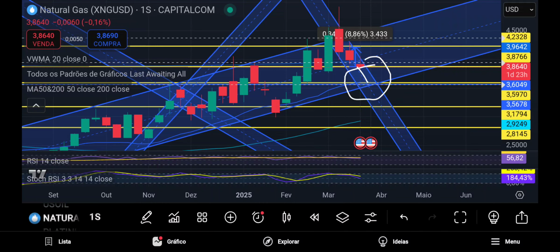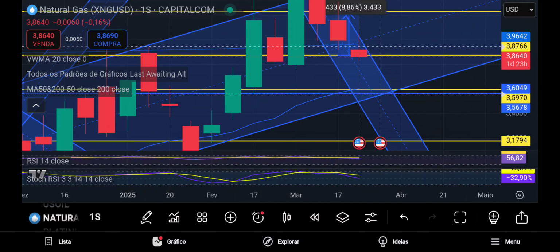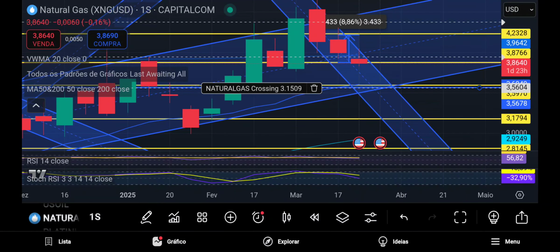It's also very interesting to see, if we zoom in on the price, that the 50 moving average is touching the bottom of the channel, which is a confirmation that the price will probably touch there at some point, and considering the full movement, we can expect it to be in the starting this week and for next week.